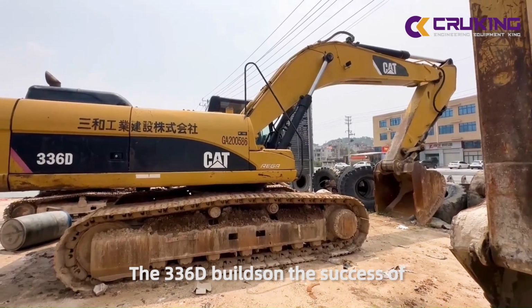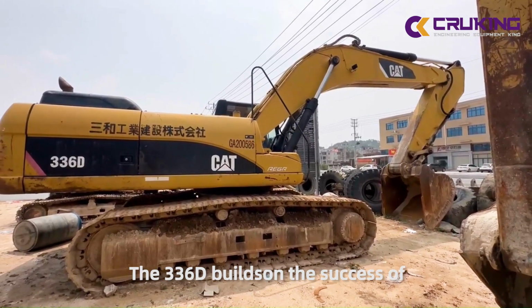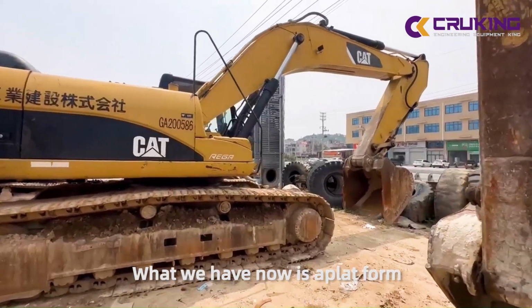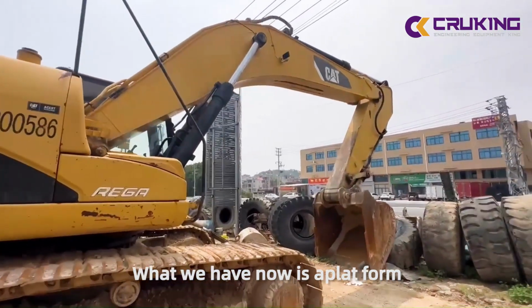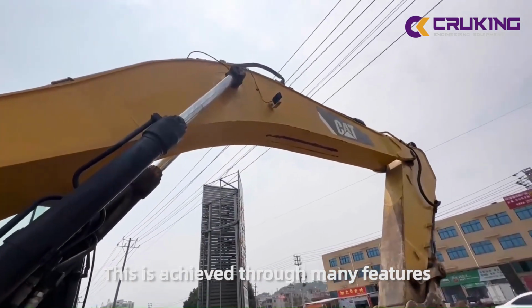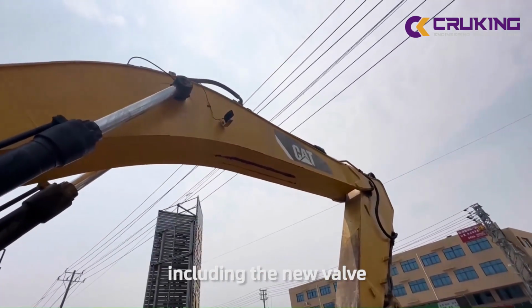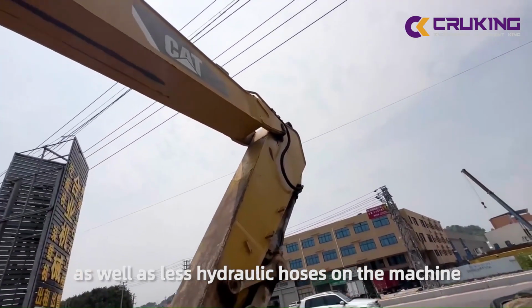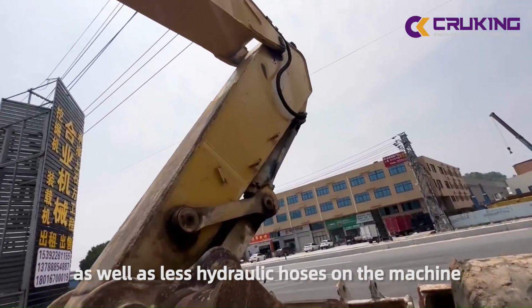The 336D builds on the success of the 320 and the 323 machines. What we have now is a platform that is productive and efficient. This is achieved through many features including the new valve, new air filter systems, as well as less hydraulic hoses on the machine.